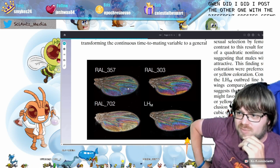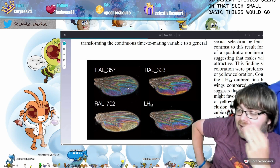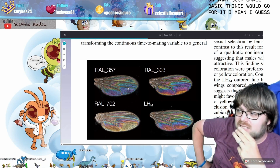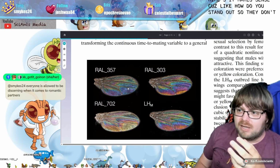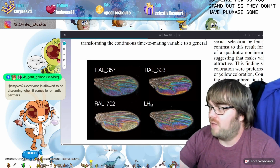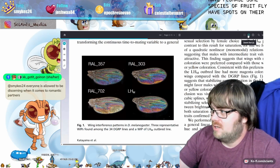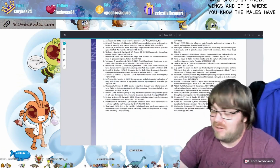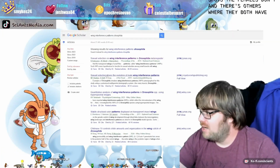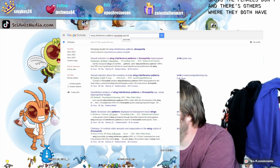Seems so odd that such small basic things would go for it. I mean, I guess, Smikes, it makes sense, because how do you stand out? They don't have plumage. Some species of fruit fly have spots on their wings, where the males have spots and the females don't, and there's others where they both have spots.